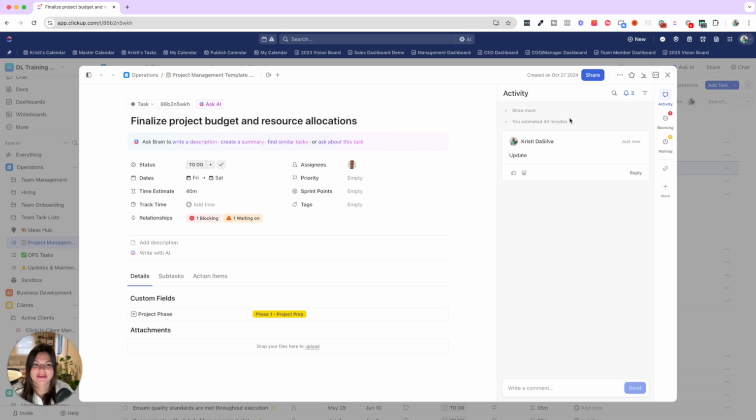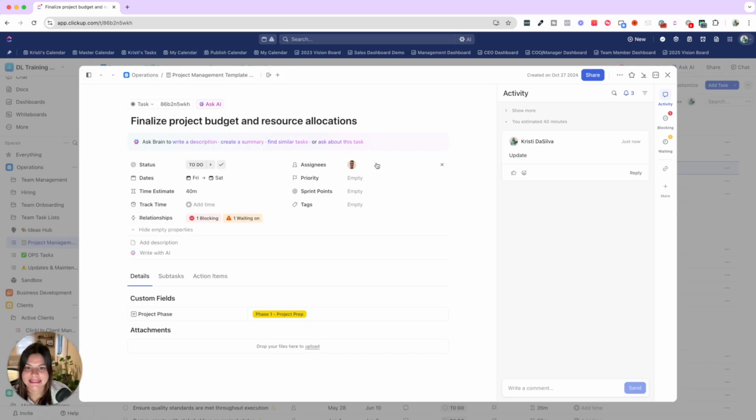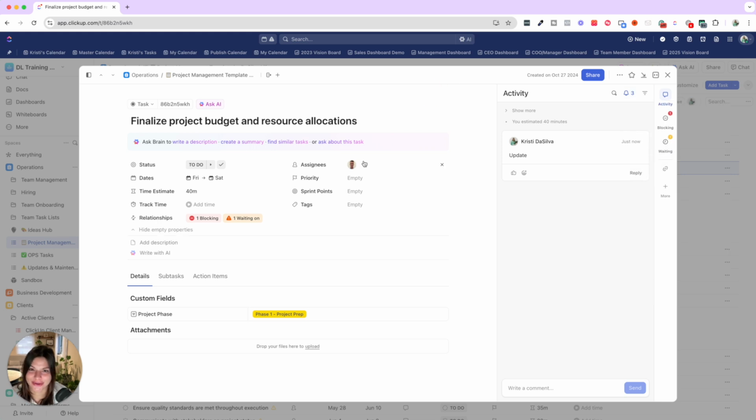So this is a really great way. We get this question so much of like, they'll actually assign tasks to people just so they can have their eyes on them. But you really only want the person that has to do the task as the assignee. So watchers is the perfect addition to be able to have people in the loop about that thing while not having it cluttering their calendar.